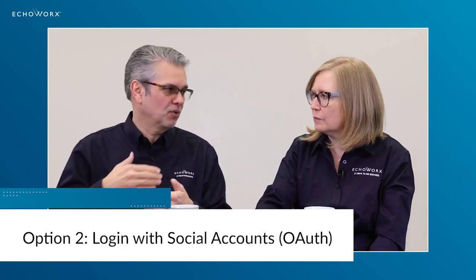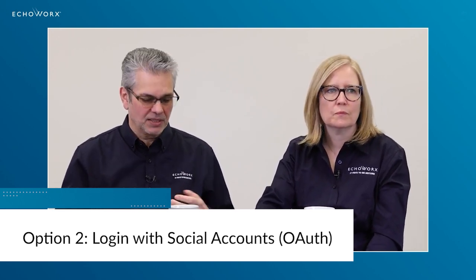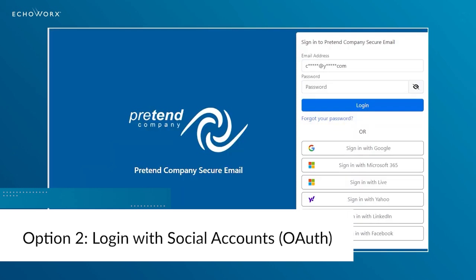Yeah. So when customers are asking, what's the easiest way to have people pick up their message, this will be at the top of the list, right? Turn on the social connectors, use OAuth, to let people log in with the accounts they already have. So it removes the necessity for password management, password recovery. If they're transient customers, once every 4 months, they're not going to have issues remembering their password.